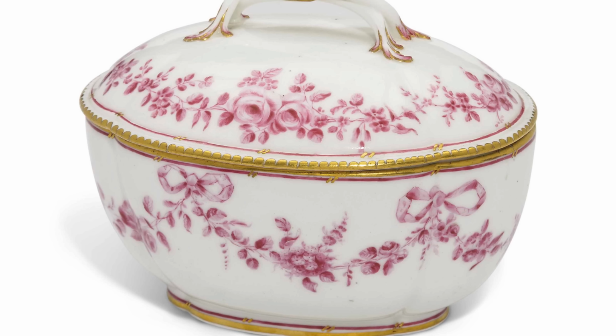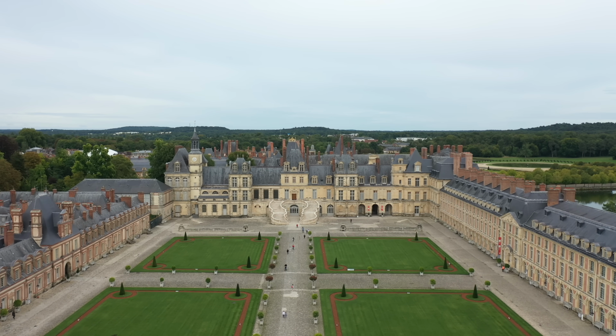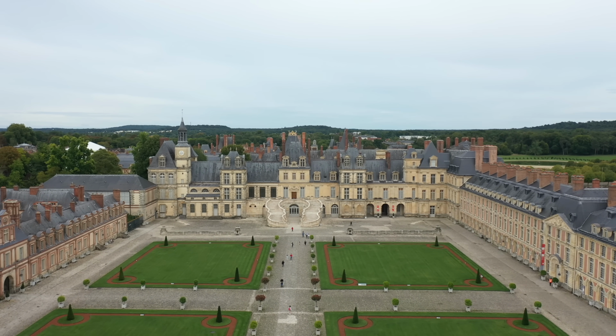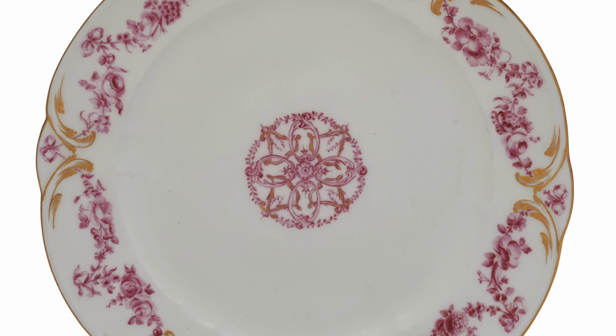This pattern was made for Louis XV himself for the Chateau of Fontainebleau in 1757. And this is a re-edition of that plate, now made by Bernardaud, because I don't think I can afford the Sèvres original if they come up for sale. It's also called Carmin Camaïeu, and this one is really cool for several reasons.